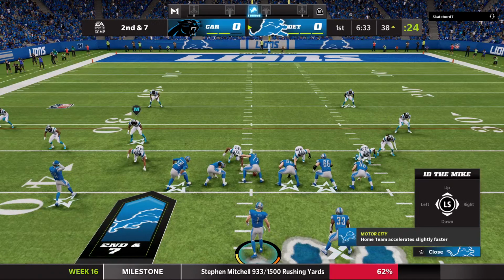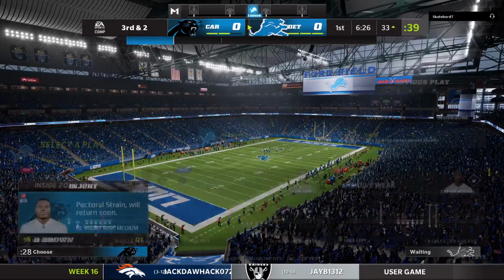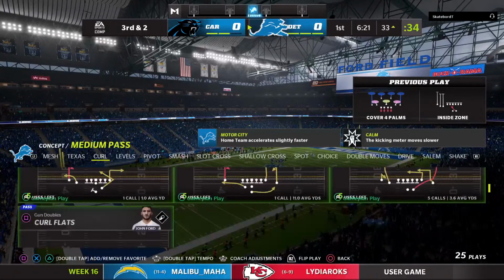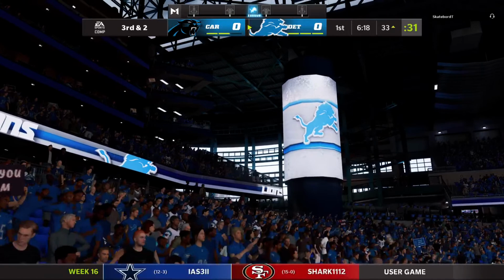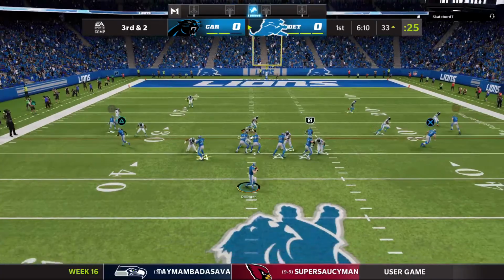Here's a handoff out of the gun. And he's going to get this pretty close to a first down. Stopped at the Panthers 33. A quick burst there, and he nicely bit off a pretty decent gain. The Panthers turn to their nickel set here as they get ready for third down. They'll set up to throw.